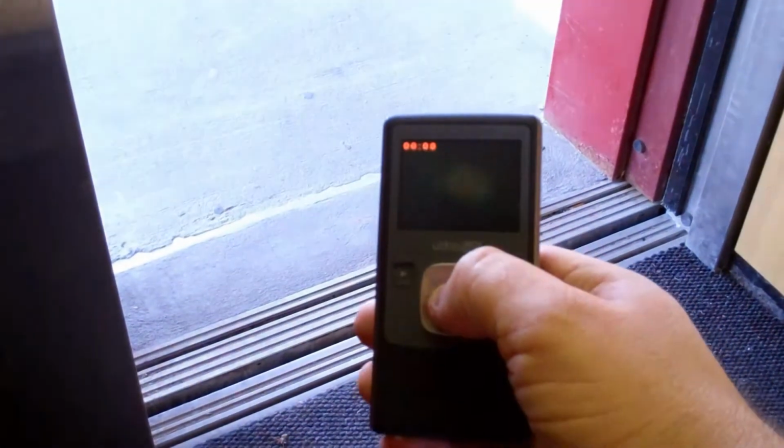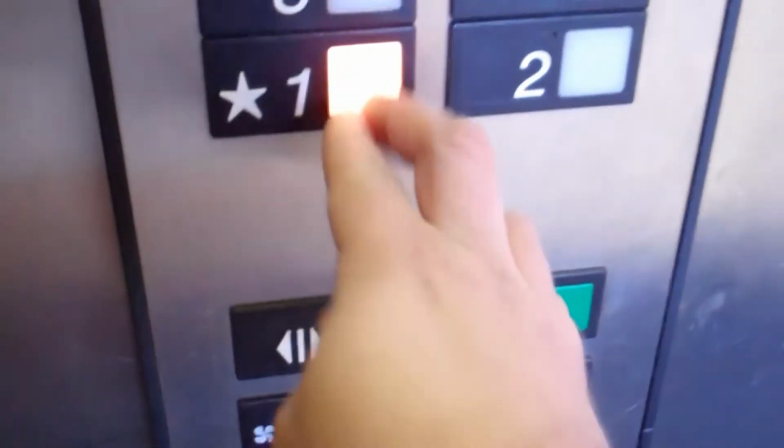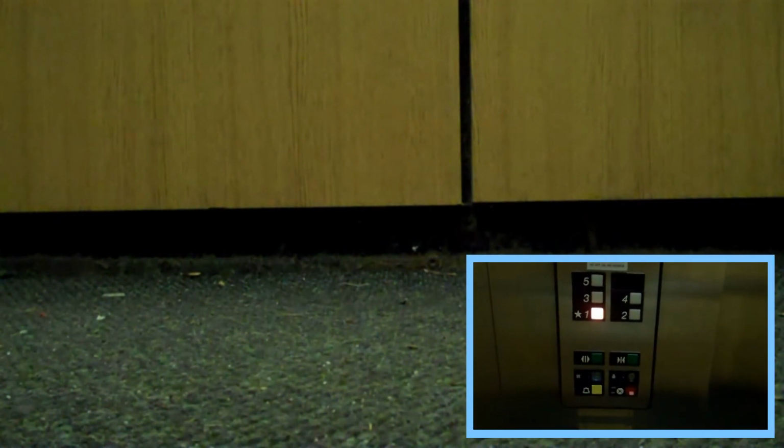And it's time to start shock cam. Is that a stable spot? One. Door close. Now watch the button go out. And then in shock cam.